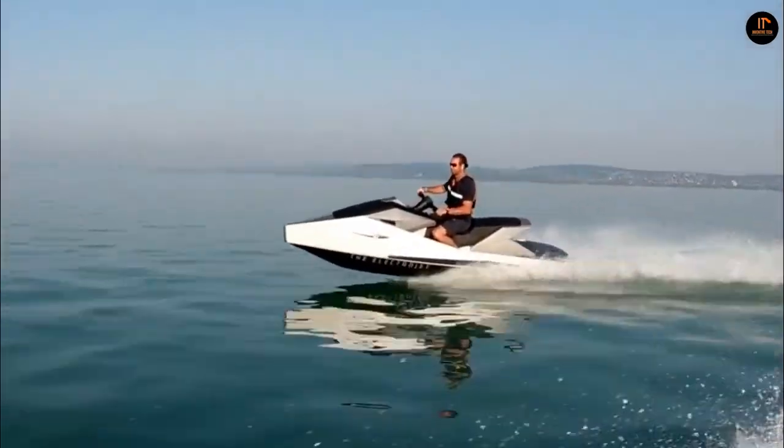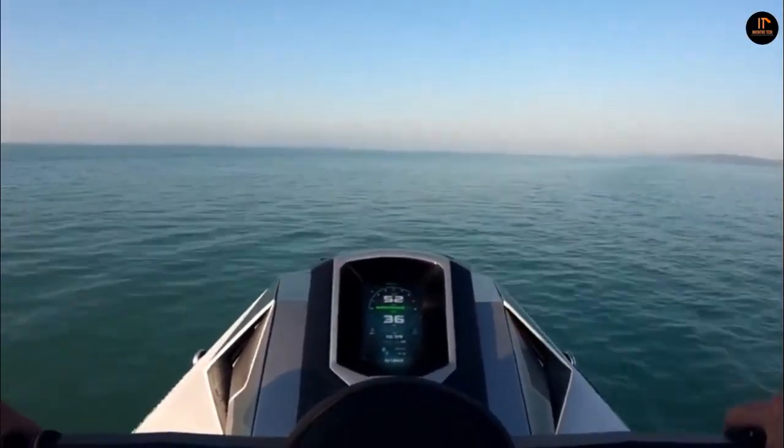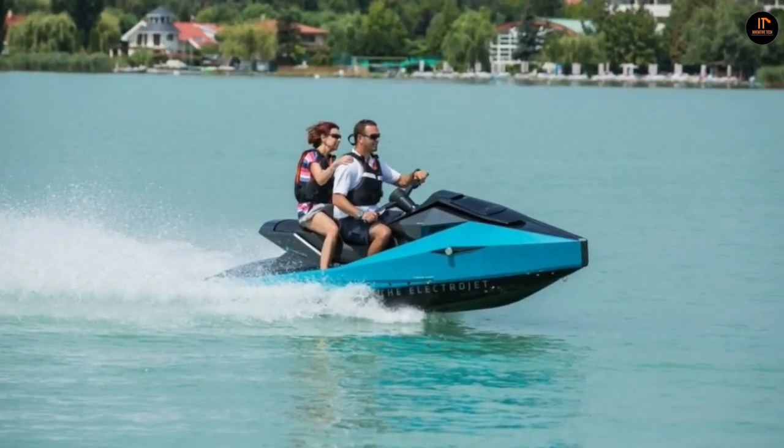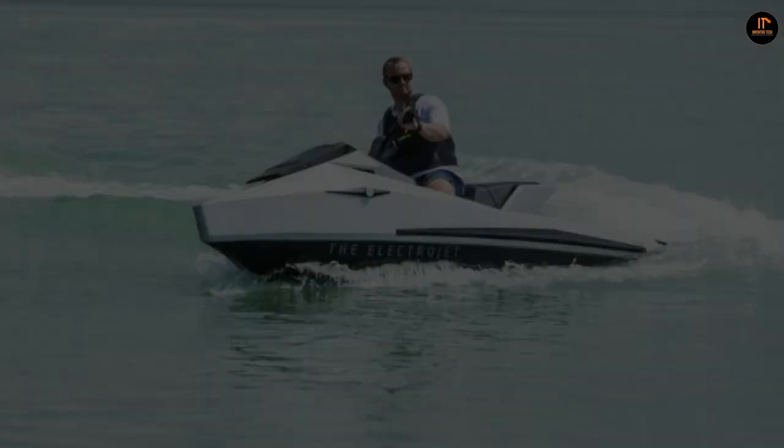It seats two, maybe three if you're skinny, and it's got a nice digital dash display with what looks like some Bluetooth smartphone integration built in for navigation, weather, and phone features.